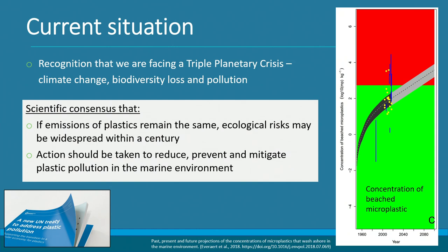And if we put this into the context of where we are with policy, at the moment there is definitely scientific consensus that if emissions of plastic were to remain as they are under business as usual scenarios, we might be reaching the point where within the next century we get to ecological levels of things like microplastic concentrations in particular, where they're going to be tipping over into levels that we would know would cause biological harm.